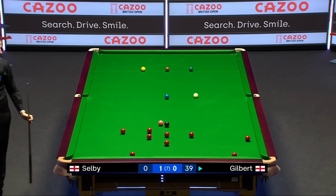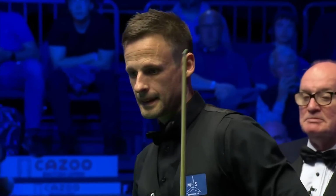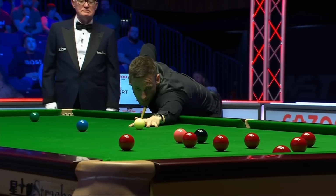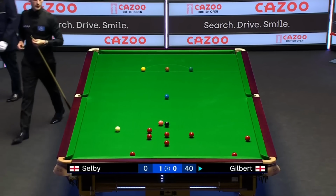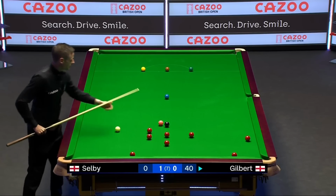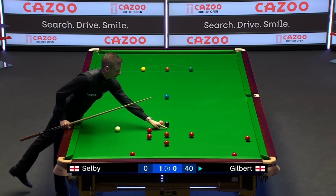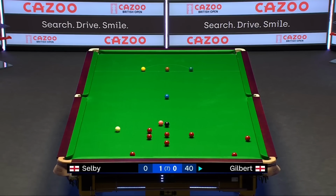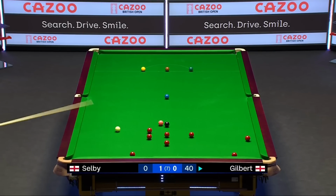39. 40. All Mark Selby's done here is break off. Yeah, it'll be a slight problem for Dave here. He pots the pink. There's no other spot available, so it'll go directly behind the black that's on the pink spot. And that's what he's trying to work out. Can he pot the pink and maybe brush the black away from the spot? Don't think he can.